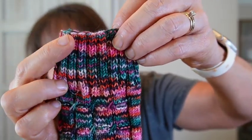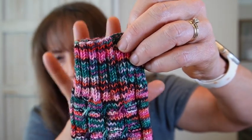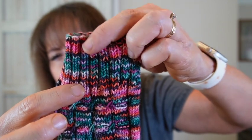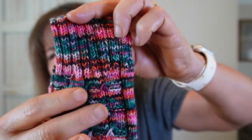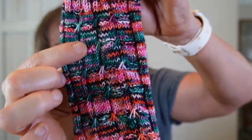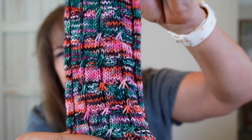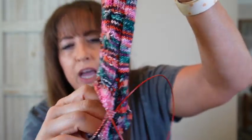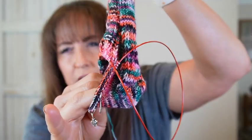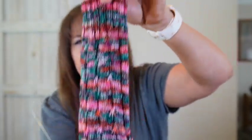I did the medium, so I did the 64 stitch cast on. I did 20 rows of the 2x2 ribbing, and then the pattern. It was, I think, six pattern repeats on the leg, and then I just finished the heel and gusset. So I am just doing my decreases and getting that ready.